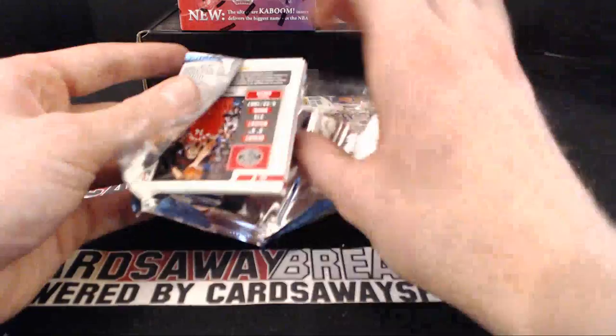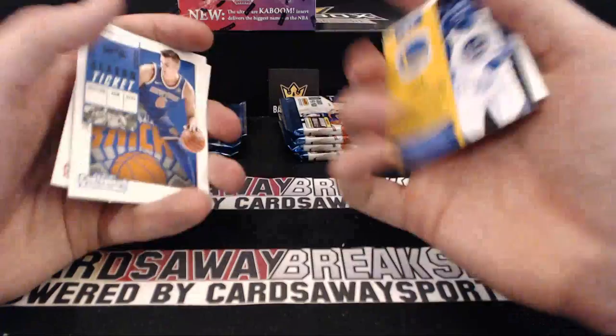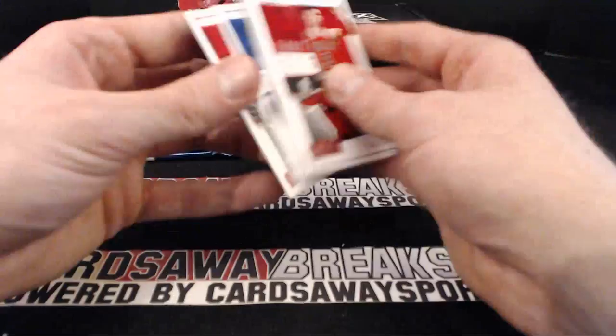Here we go. Zach LaVine. Jeremy Lin, Mike Conley, Kyle Korver. Winning ticket. Kevin Durant. Here we go. Warriors. KP, Kristaps Porzingis, Dillon Brooks, Bogdanović, Wiggins, Danny Green. Oh, my God.